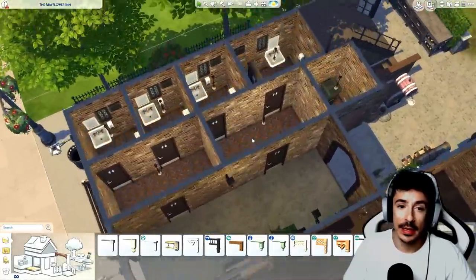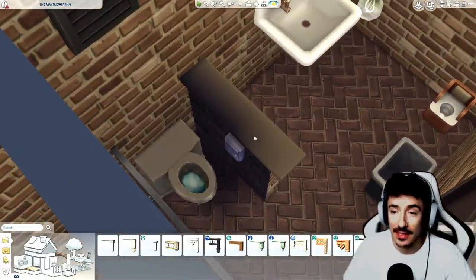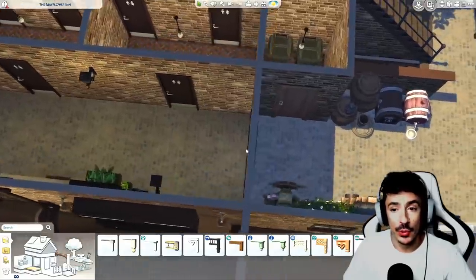I'm doing a scan. I also put a half wall in the disabled toilets. One of you guys said put them in, and also use the paper dispenser for the toilet. So we did that. I added a toddler potty as well to the disabled toilet just in case.